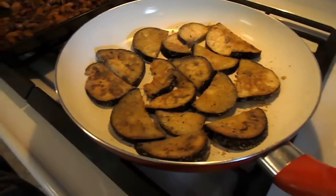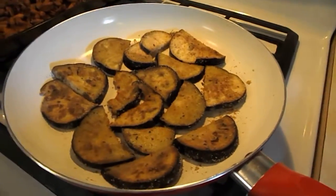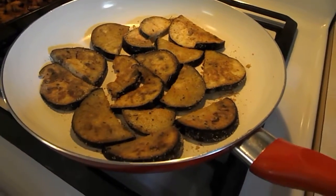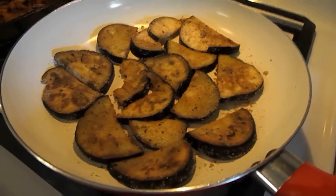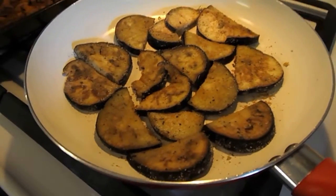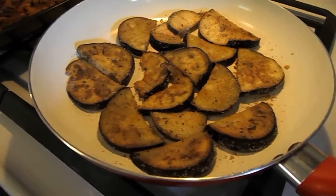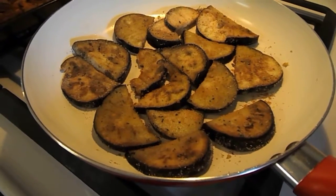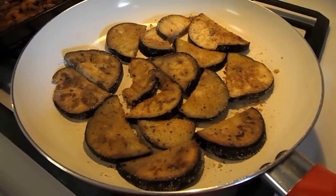What I have here, I'll give you this short and sweet, is some eggplant that I'm frying in some coconut oil. It was covered with just a light coating of Italian seasoned breadcrumbs. And you could probably do it just with the coconut oil. I think I may, before it's over with, add some salt and pepper.